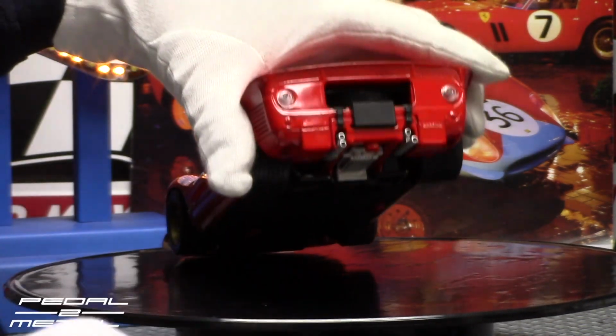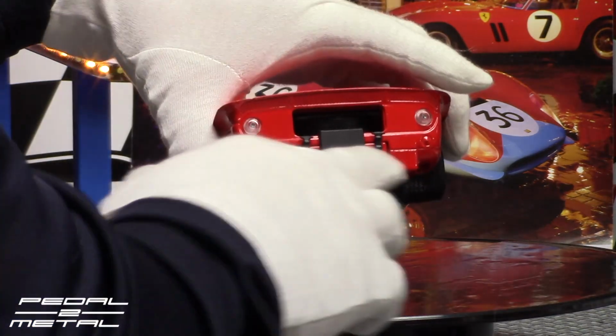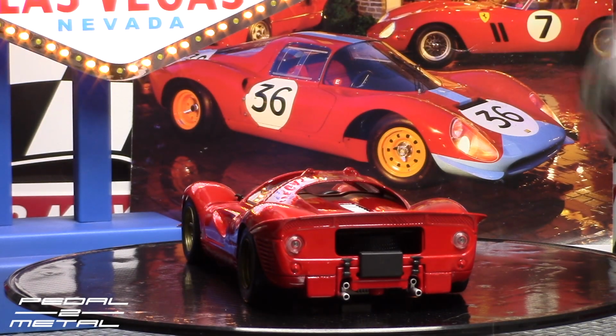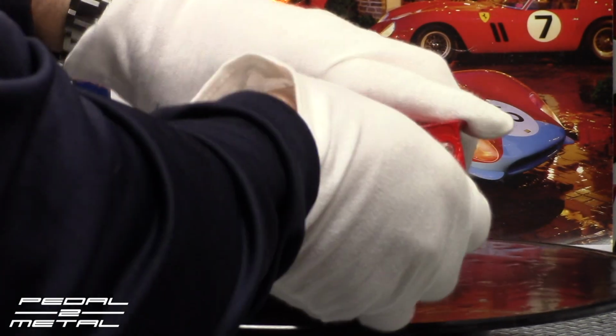The exhaust tips look really cool on this. Maybe I blackened those out at one point in time. Now that I'm looking at it, maybe I think they did come that way, black in there. Looks good though. Already looks good as is.